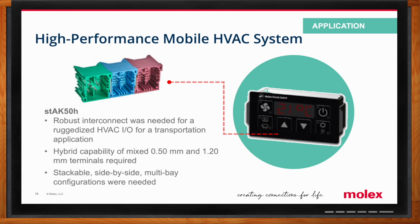In this case, the OEM was looking for a robust interconnect for a ruggedized HVAC that goes into transportation. In this case, it's actually an RV application. Because of the hybrid capability, they're using both 0.5 millimeter and 1.2 millimeter terminals, so they bring power into the control unit as well as all the required signal lines. And they're already looking at adding another module for the higher end unit.